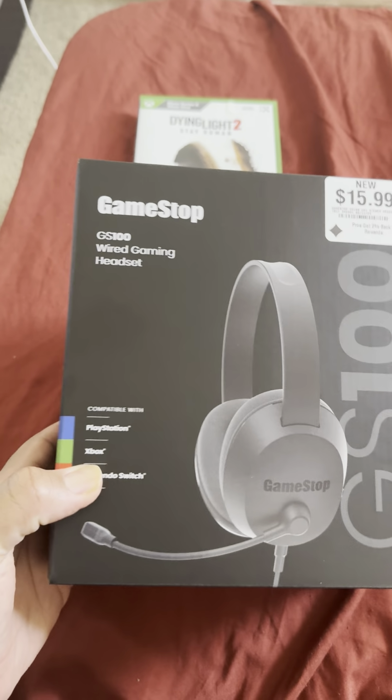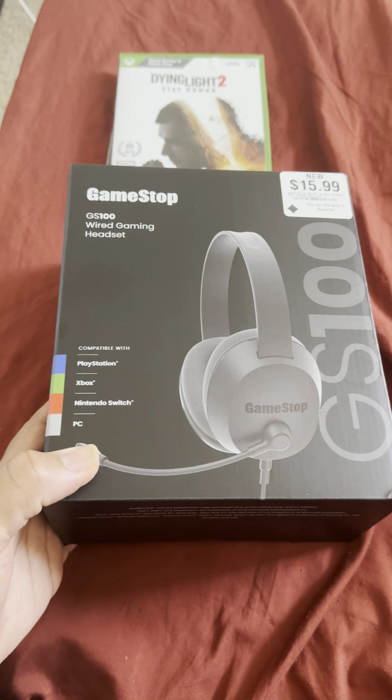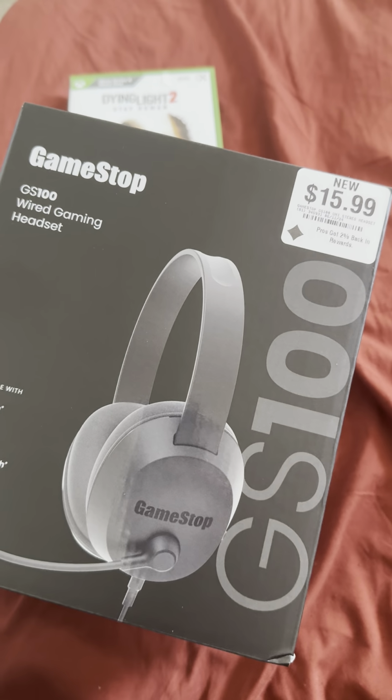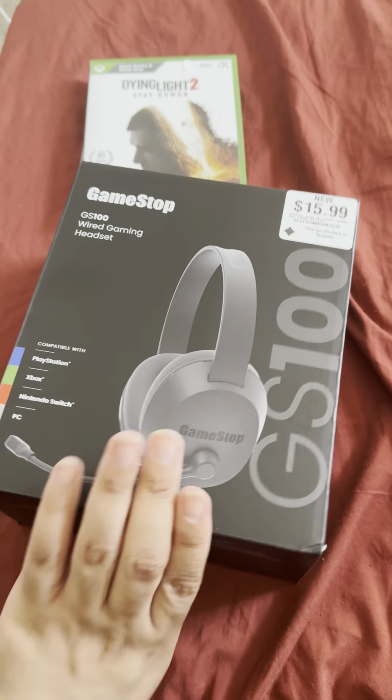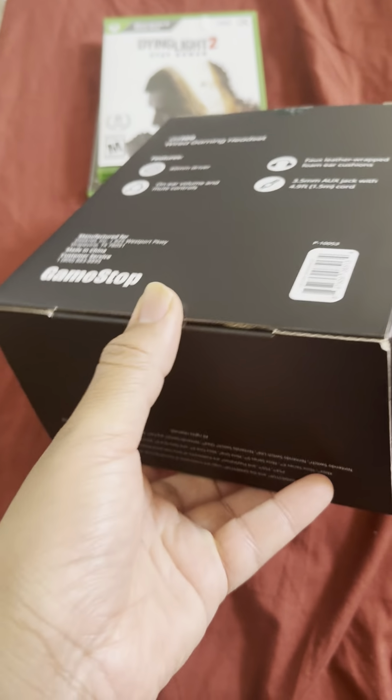Then I picked up this stuff from GameStop. Finally picked up a headset. Wired gaming headset compatible with the PlayStation, Xbox, Nintendo Switch, and PC. I picked this up for $15.99. It's a GameStop headset. Compatible.